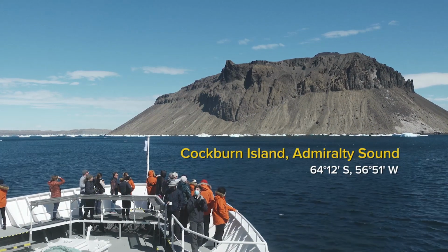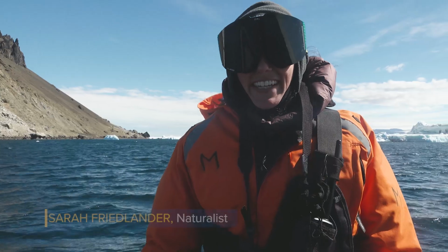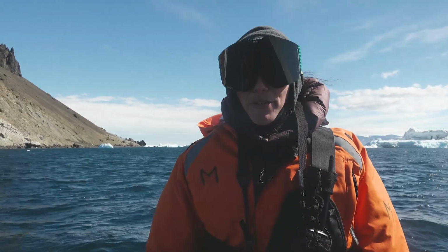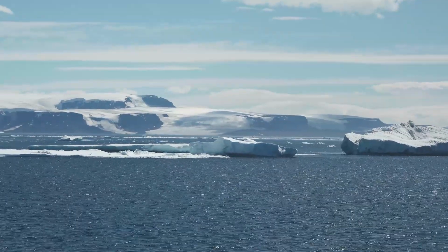We're here at Coburn Island. This is our first Zodiac cruise of the trip. We're really excited to be here. There's a shag colony as well as an Adelie penguin colony, and we are surrounded by beautiful ice.